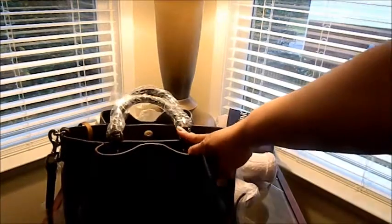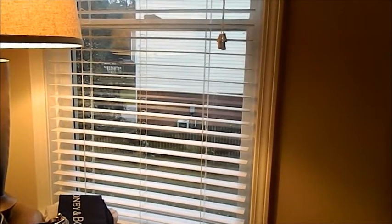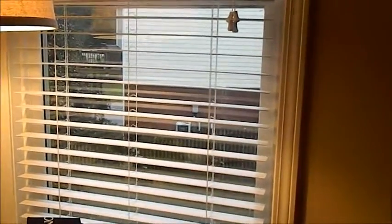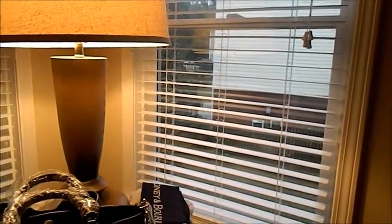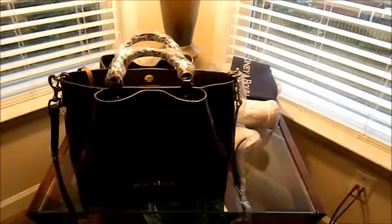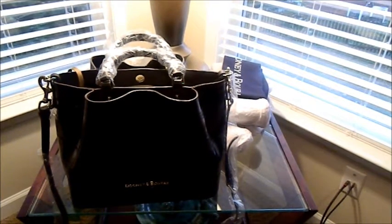Let me know what you think. I'm going to see if I can find some place in this house that has decent lighting on this cloudy day. Do you see outside? That's my neighbor's house. It is just a dreary, rainy day outside here in Atlanta, and it's going to be hard to get decent lighting, but I'm going to do my best, and I'm just curious. What do you think? Keep it, send it back? I'd love to hear your thoughts.